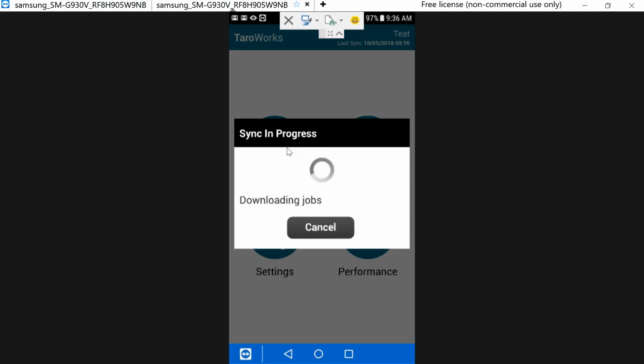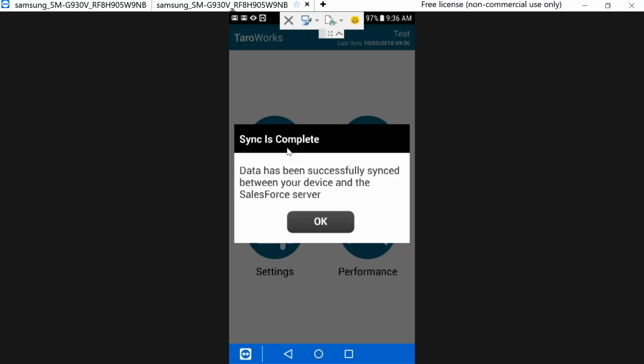Now, previously you were only sending 500 records to the mobile user, but now it's possible to send thousands of records to a mobile user. The sync will be a little bit longer, but the main differentiator is that the sync will complete successfully. So no more hitting those Salesforce limits.